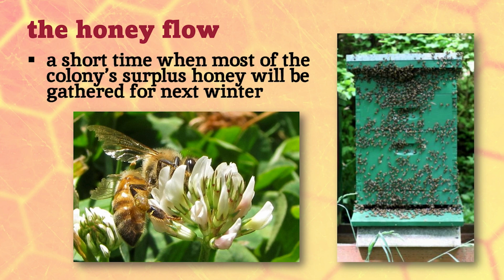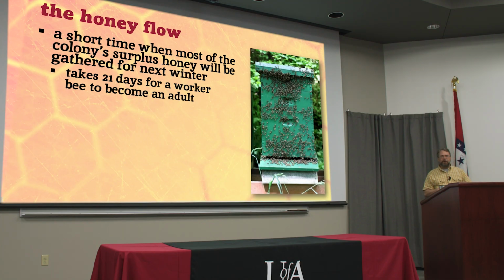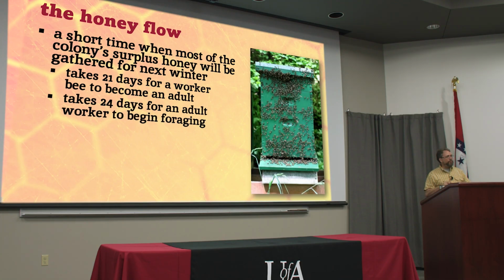So this honey flow is a very short time a year. In Arkansas, it's really just a couple of months, maybe 2.5 months. If you're really lucky, we can have 3 months of really good weather, but they're going to get almost all of the honey for next winter in this short period of time. And remember, we're going to do a little math here. It takes 21 days for a worker to go from egg to adult. But even after they emerge as an adult, it takes another 3.5 weeks for them to do all the different jobs that they do and become a foraging bee.